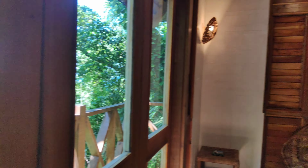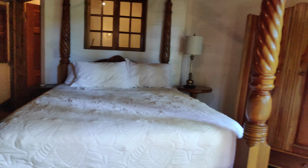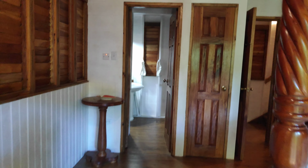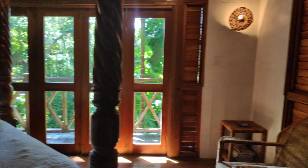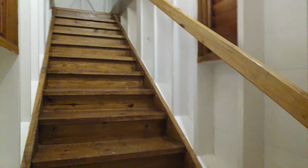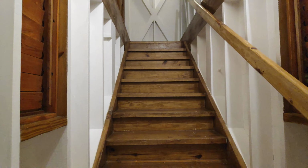So let me give you guys another look at the room. If you're into that whole rustic vibe off the beaten path, not really feeling the whole hotel type vibe, then this is definitely somewhere that you should really look into coming to. Kanopi House. Alright, so I'm gonna head back upstairs. I'll catch you in the next clip.